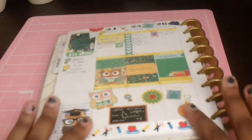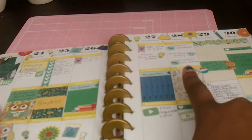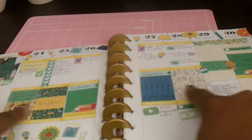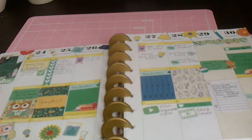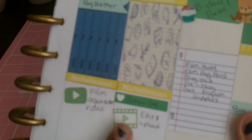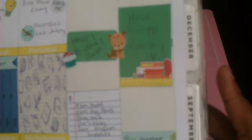So I tried those different headers, and I also tried full boxes throughout the middle, at least on this spread from Monday to Friday. I like the full boxes, I'll keep that, but you can see on the headers, I wasn't using the shell XOXO at the bottom. By the way, these filming stickers I made myself with a website called Flat Icon, which I'll leave down below.